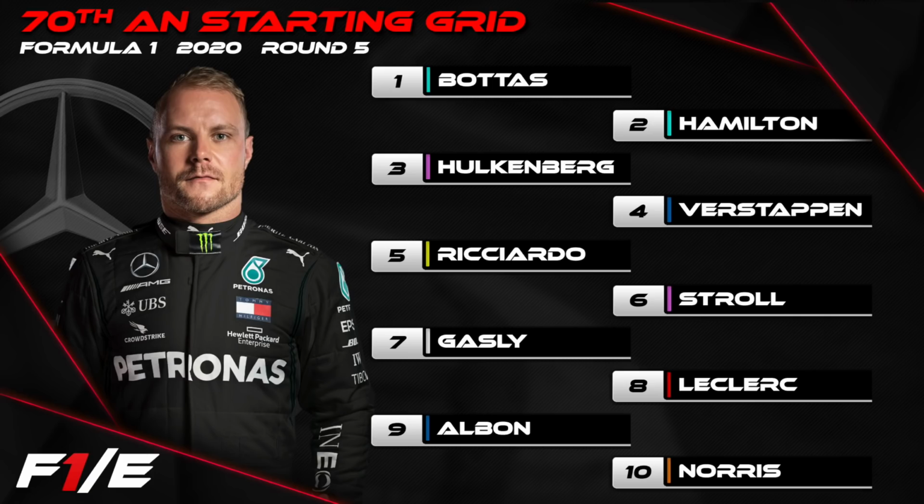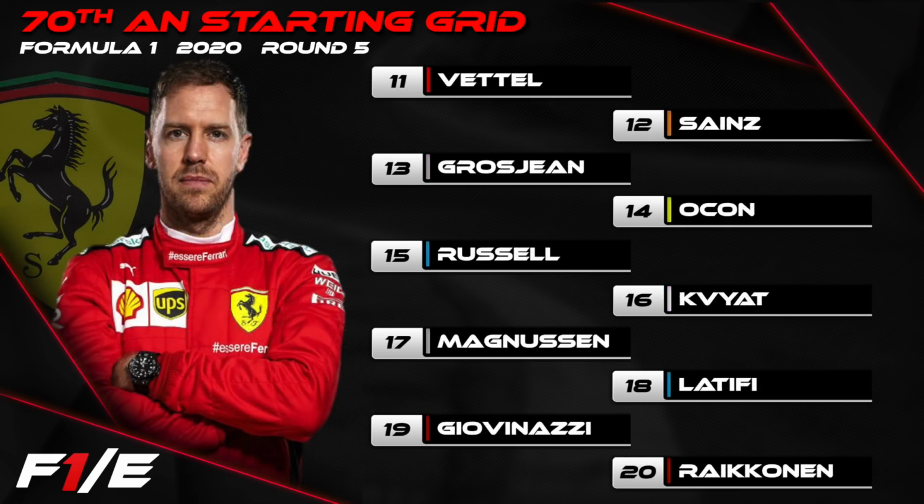Verstappen was in fourth but did a great drive to start on the hard compound tyres. Ricciardo and Stroll on row 3, Gasly, Leclerc, Albon and Lando Norris your top 10. Sebastian Vettel really struggled in Q2, out along with Carlos Sainz. Grosjean and Russell did a great job. Grosjean elevated to 13th after Ocon's penalty for impeding Russell in Q1. Kvyat, Magnussen, Latifi and the two Alfa Romeos lined up your grid.